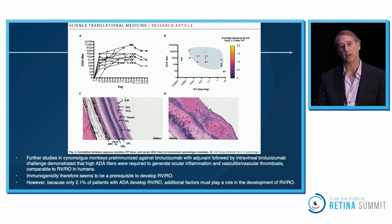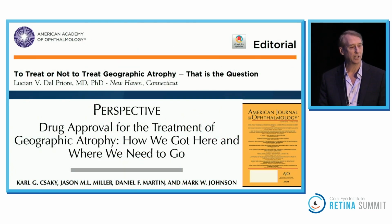And you can see in the bottom right corner a lot of inflammatory cells in the retina around the retinal vessels. We just didn't see this in any of the three eyes enucleated for HORV from different conditions.